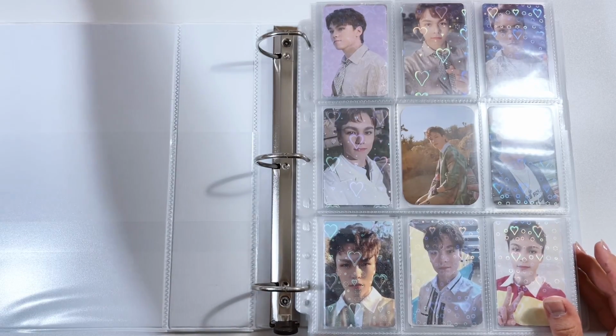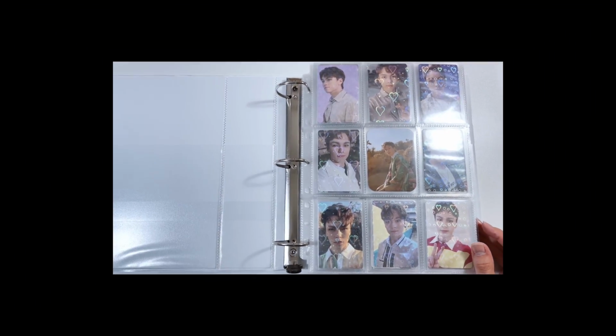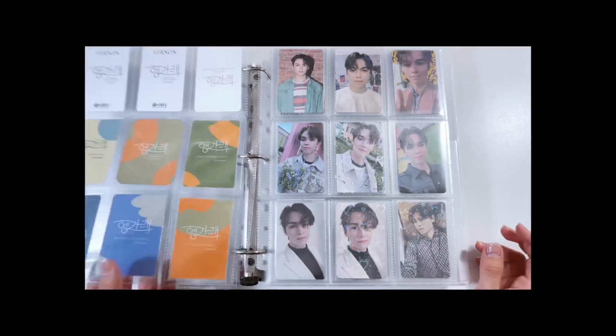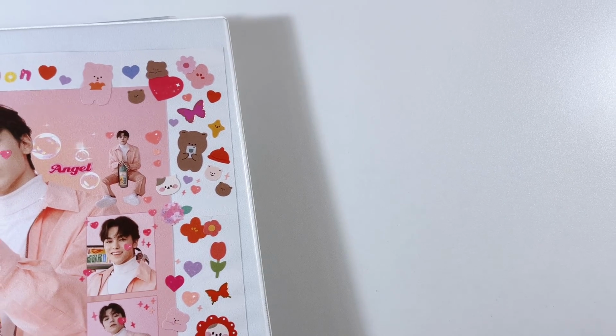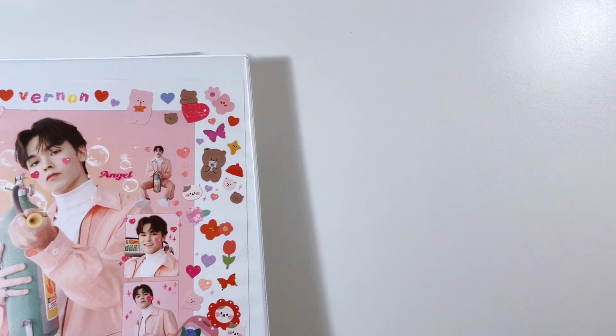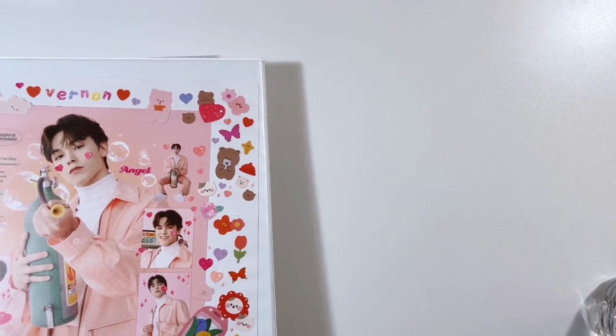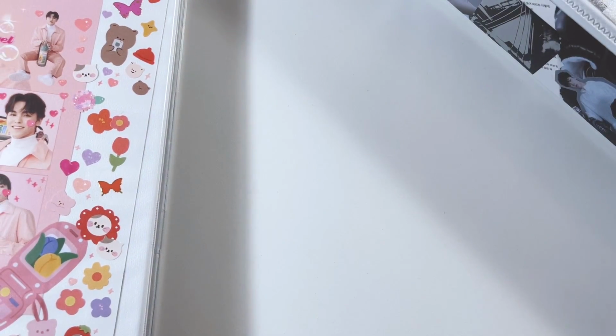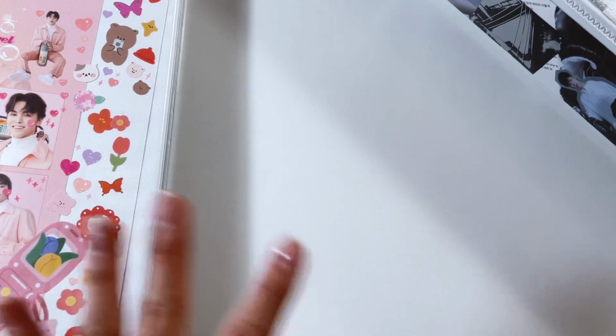But for now, oh yeah, Zero Base One actually had their comeback. And I can't even talk about that either because I'm saving that for my album unboxing, which will come soon, I swear. But I did really enjoy it. I do have a lot of albums to open and a lot of things on the way. So I've just been mainly keeping up online, on Twitter, let's say.